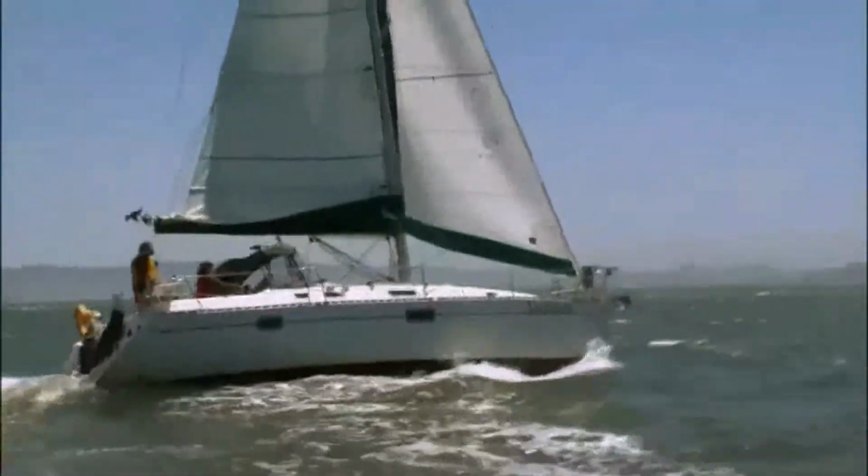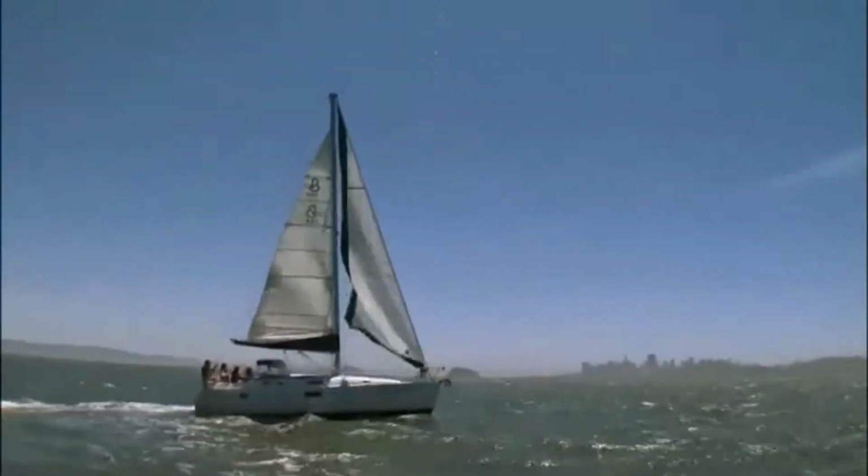Okay, hang on now, go straight. Go straight for just a second. You gotta get the boat speed back up. Just go straight for a second.